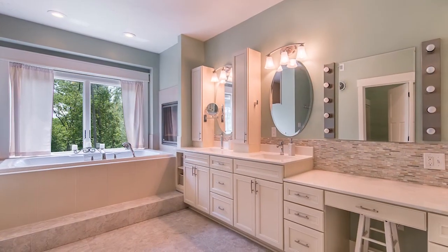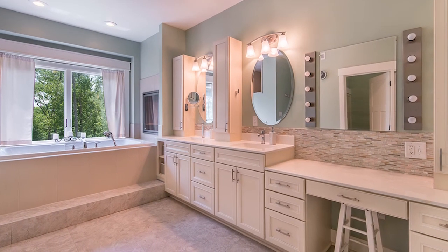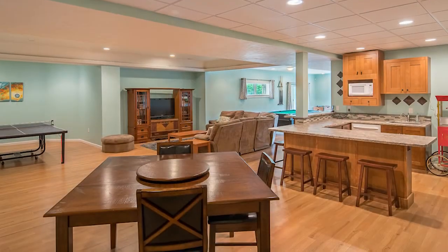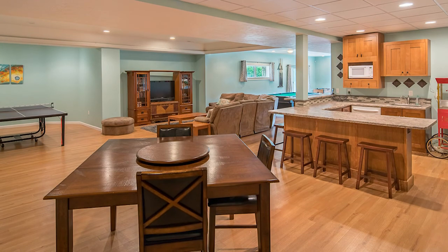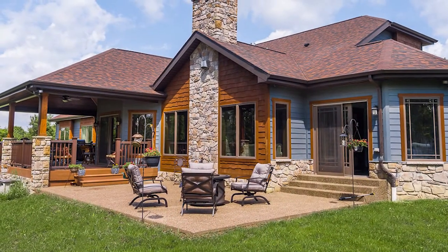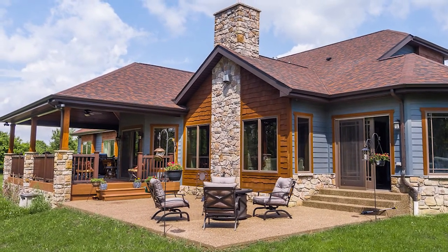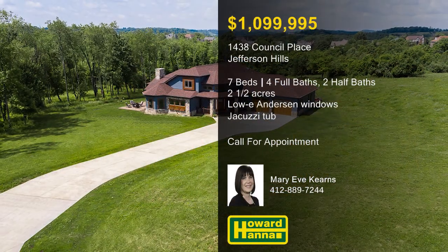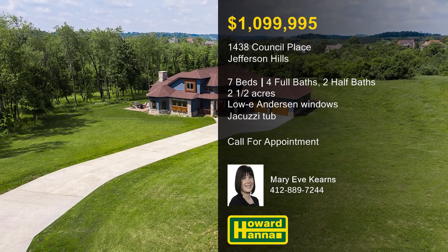A hallway leads to 3 main-level bedrooms, including a vaulted master suite with soundproofed walls, a two-headed walk-in shower, and a jacuzzi tub. The lower level is a private living space of its own with a game room, a kitchenette, plenty of built-in storage, and a second laundry area. Porches, patios, and decks provide outdoor living spaces, and walls of Anderson windows with low-E glass frame panoramic wooded views. For more information on this signature residence and the chance to arrange a personal tour, please contact Mary Eve Kearns.